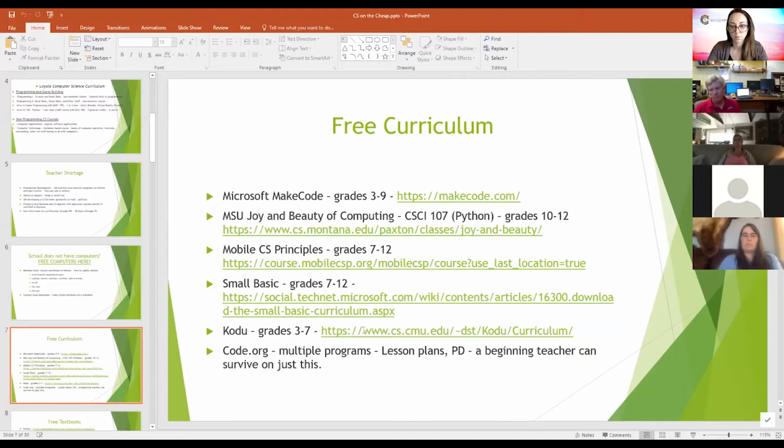Free curriculum. You don't want to reinvent the wheel. You want somebody else's curriculum. MakeCode.com. Microsoft product. This thing is slick. This will walk you through how to do it as a teacher. You can just type in make code when you're done with this and it pops up and you go, ooh, cool.